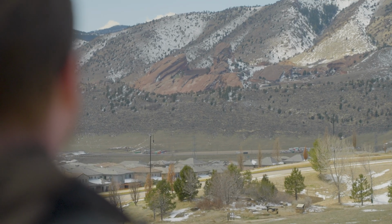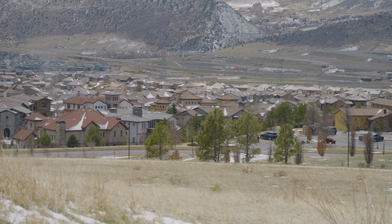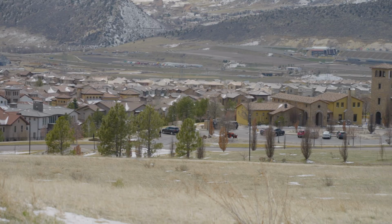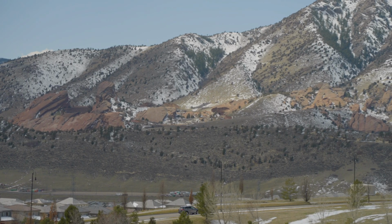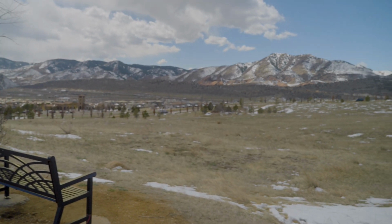I'm standing right here at a park overlooking Solterra, which is right behind me. Just mentioned that earlier, and this is one of the most desirable neighborhoods in Lakewood. As you can see, it's just south of Green Mountain right here. You have direct access to a lot of trails, a lot of access to recreation, and you're just right across the road from Red Rocks Amphitheater as well, which we can see over here in the foothills to my left or to the west.